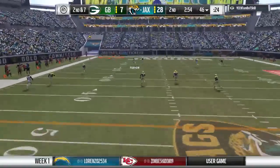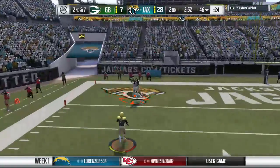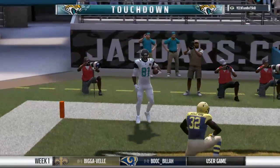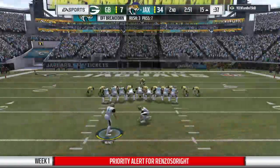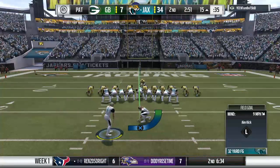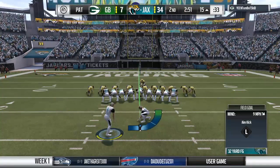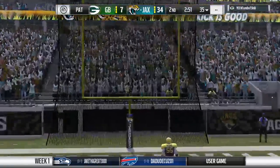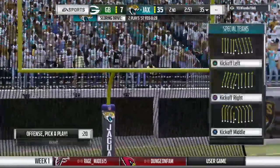He's going to loft one deep left side here. Now a battle for the football. It's caught. It's a touchdown. Their big-bodied receiver high in the air to bring it in. And the Jaguars add on to their lead. A sensational one-handed grab at the end zone for the score.